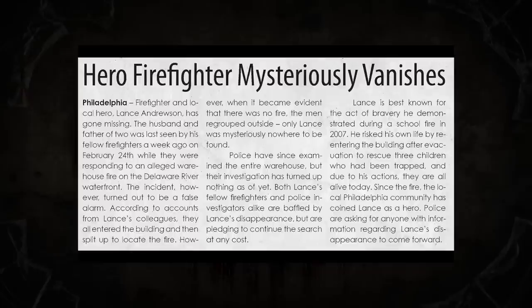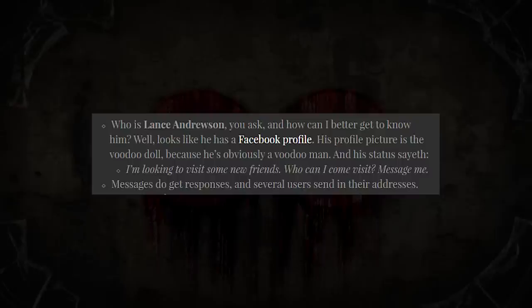Information from the article Huntress shared pins Lance Anderson as the burning victim. He also had a Facebook profile available to view, now with an avatar of a voodoo doll. His last status read, "I'm looking to visit some new friends. Who can I come visit? Message me." Several players sent messages and provided addresses.